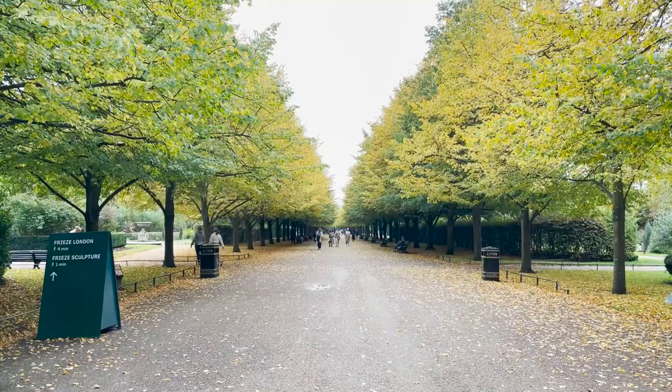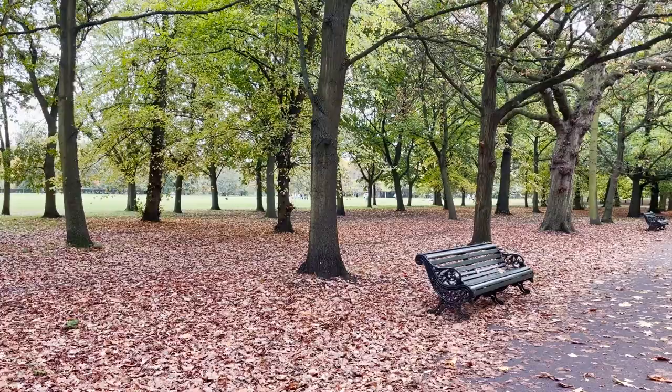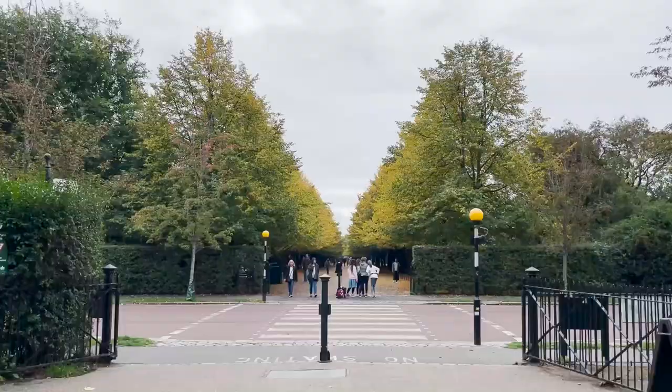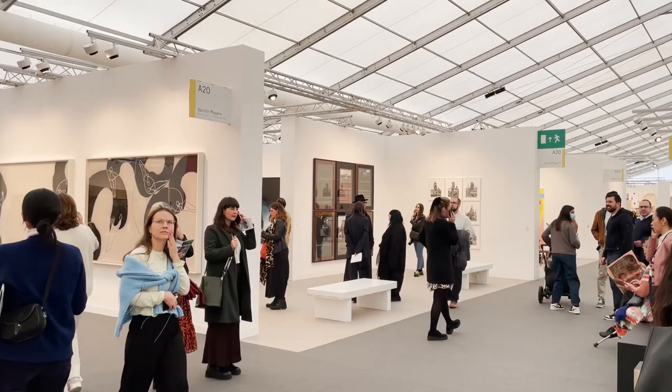We are here in London's autumnal Regent's Park for Frieze 2022. There are three main happenings going on here in the park, and today we are going to visit all of them. Firstly, you have the famous art fair Frieze London that features contemporary art.